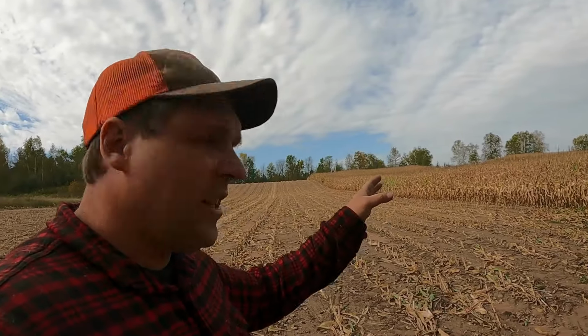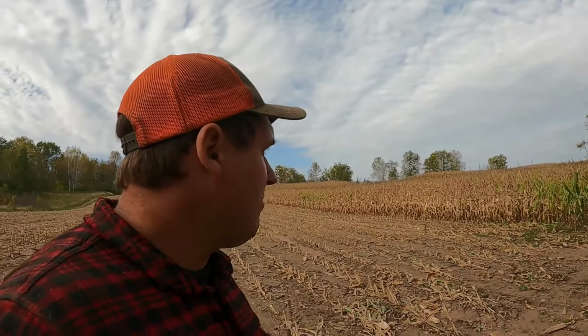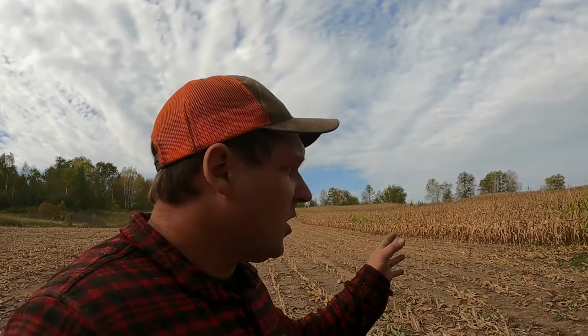There's a lot of grain in it. It's short corn, but it's actually got pretty decent ears. I had contemplated picking this back here, but it's such a small field with a lot of turning around and trees all over, it's hard to maneuver around with that big picker. So anyway, that's what's going on.